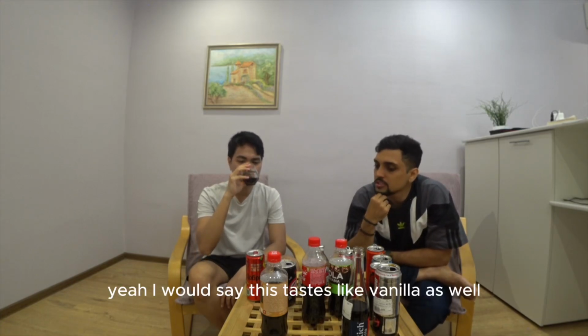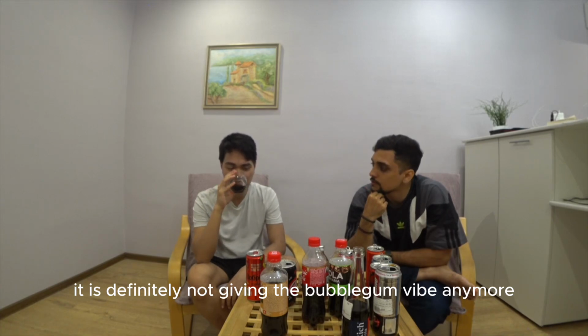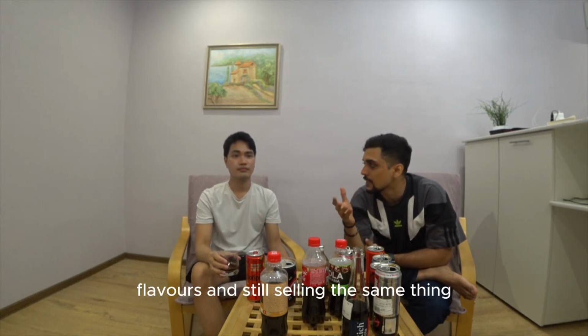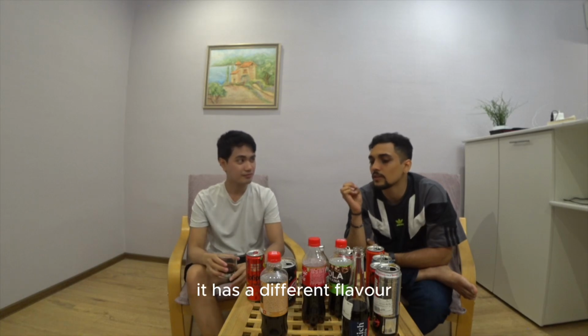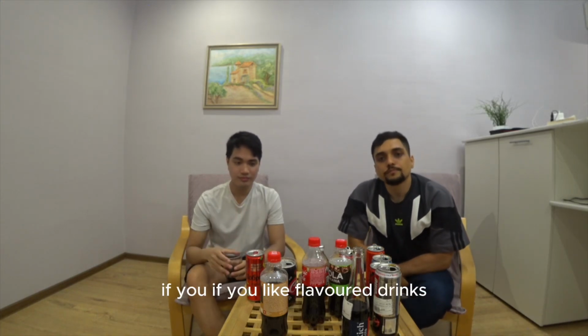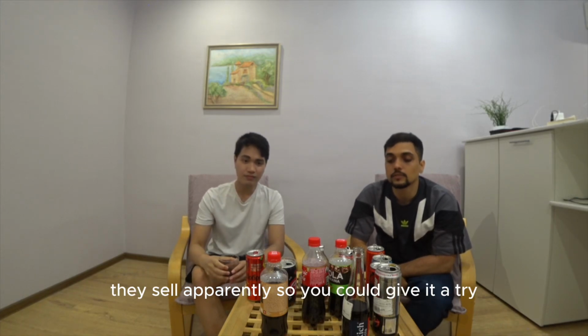Yeah, I would say this tastes like vanilla as well. It is definitely not giving the bubblegum vibe anymore. It has a distinct flavor to it. It is not just packaging it with different flavors and still selling the same thing. It is vanilla. Is it close to Coca-Cola? No. It's mild. It has a different flavor. It is an interesting drink, mild. But yeah, if you like flavored drinks, vanilla or banana flavors or bubblegum also they sell apparently, so you could give it a try.